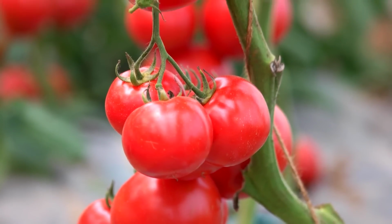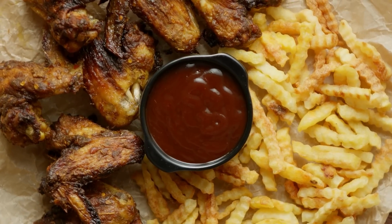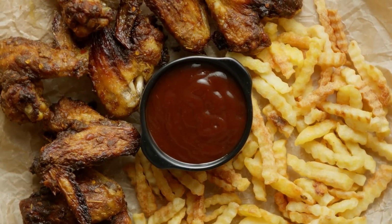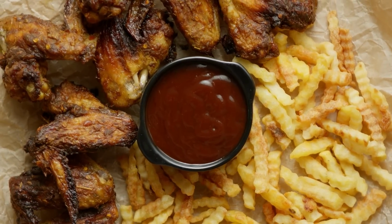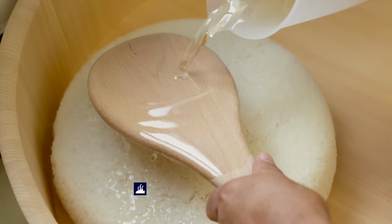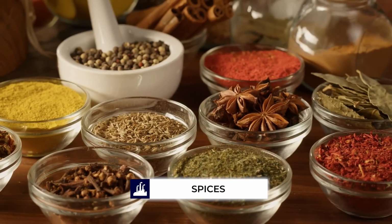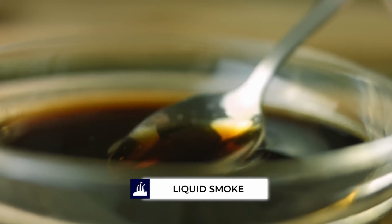But tomatoes are just the beginning. A great barbecue sauce needs more than a dozen ingredients to hit that perfect balance of sweet, tangy, smoky, and spicy. Factories carefully source everything: molasses for that deep sweetness, vinegar for tang, spices like paprika and cayenne for heat, and even liquid smoke for that signature barbecue flavor.